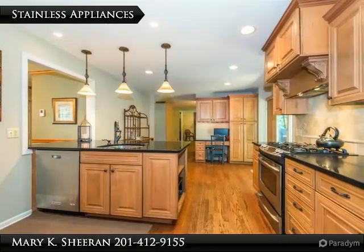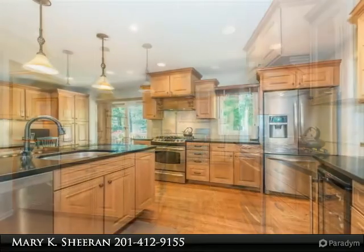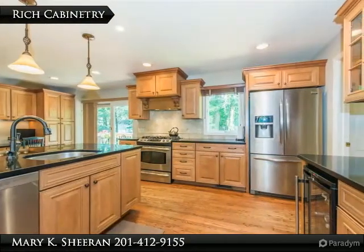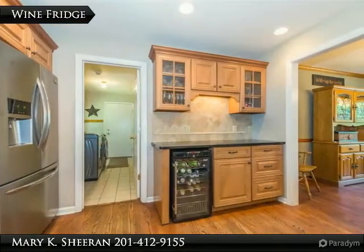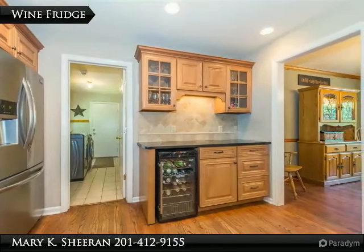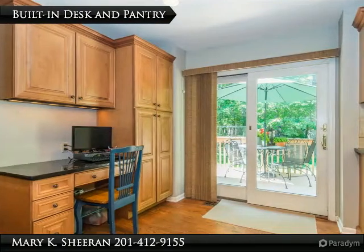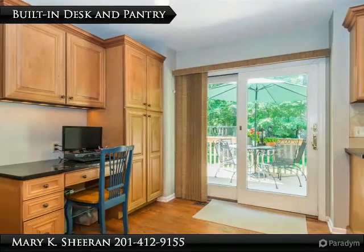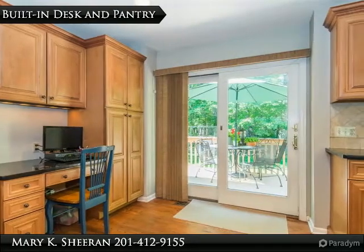Stainless appliances and granite countertops grace the space. Cabinetry in rich wood tones provide plenty of storage. A convenient wine and beverage fridge adds to the functionality. A built-in desk and pantry make maximum use of the space, while a gorgeous wide door leads out to the deck.